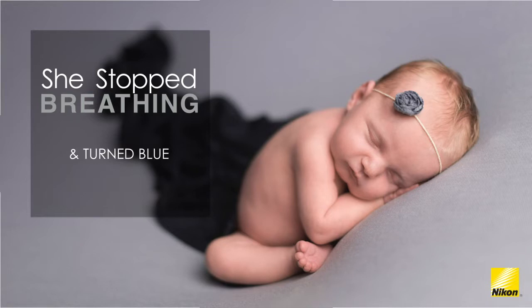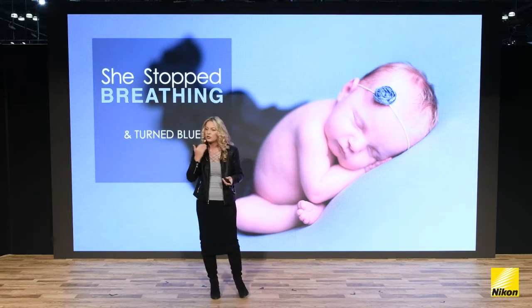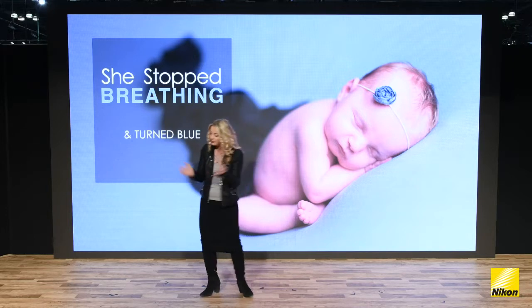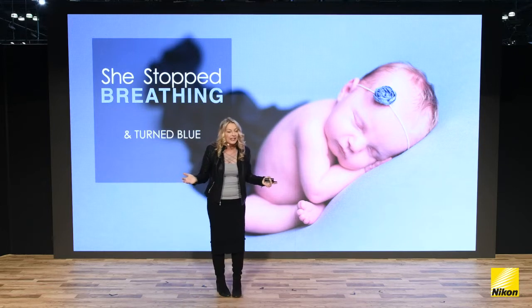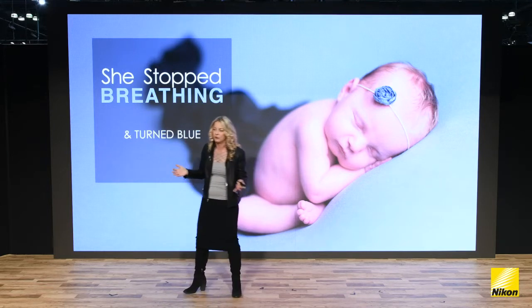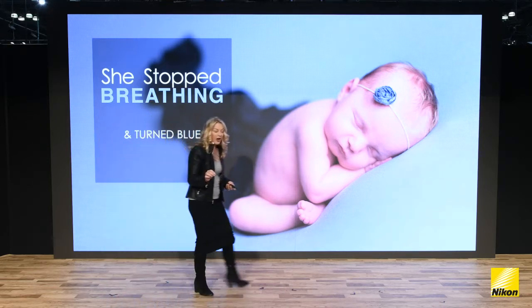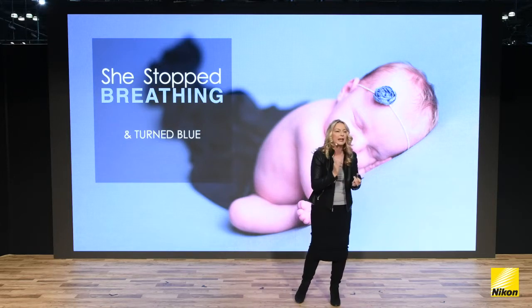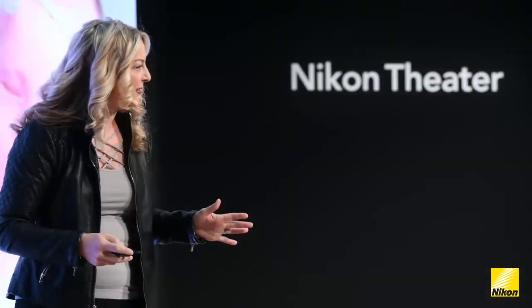My assistant and I were standing there going, oh my gosh, that does not look right. She was super sleepy the whole session, and all of a sudden she just started turning blue, and I realized she's not breathing. I picked her up, started whacking her on the back, realizing that she had basically had SIDS right in front of me, sudden infant death syndrome, okay? Scary, scary stuff. I just went into journalist panic mode where you just become clinical and you're like, I gotta get this fixed, okay? She's fine. The story ends well.